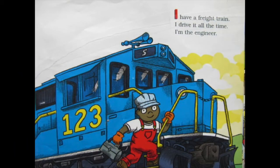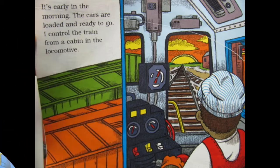I have a freight train. I drive it all the time. I'm the engineer. It's early in the morning. The cars are loaded and ready to go. I control the train from a cabin in the locomotive.